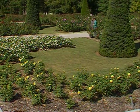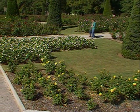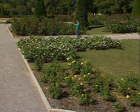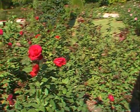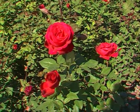Well, now are all these along here the hybrid teas? These are all hybrid teas, and on the left we have a floribunda, but first you might want to look and see what we're talking about. This is, I think, the classic color people think about when they think of roses. What's this variety? This is Mr. Lincoln. Oh, that's beautiful. It is, and it's also a very fragrant rose.